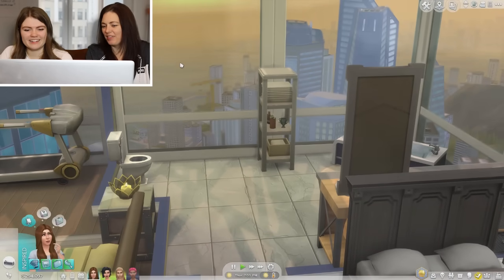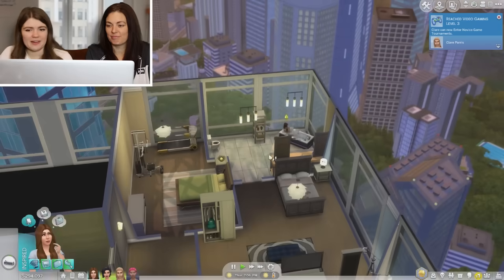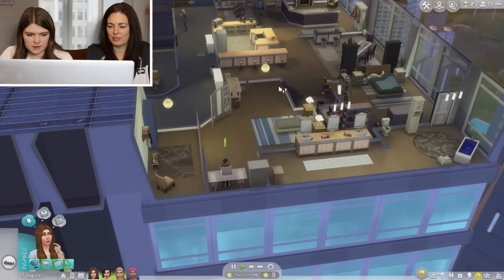Block it with the mirror. Okay. I'd be worried because look, everything is see-through. Would they be able to see me take a bath? Probably. Okay, where's my roommate? I think it's all blurred.